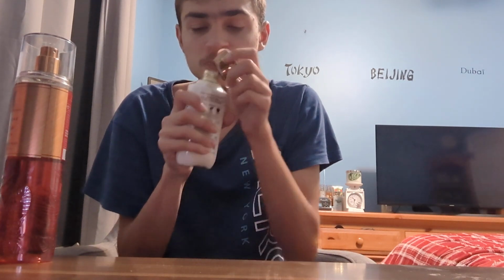Oh yeah, it smells like apples, like picking an apple off of a tree and taking a bite out of it. It's so good. And then in the body lotion, it smells the same, same notes. This is actually made with vitamin E, shea butter, and coconut oil.